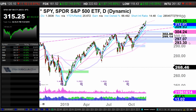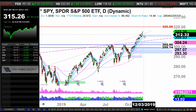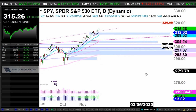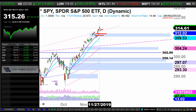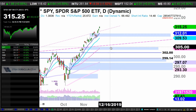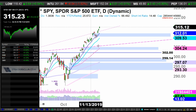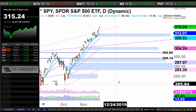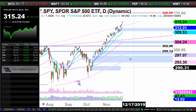So I think it can continue to grind higher, and I think any kind of pullback... we also have a gap here. Look at this gap. We got this gap, we got another gap here. So all those gaps are going to provide support, unless it gaps down again, making a little bit of an island top. But at this point, the market is going to be very adamant to see any kind of significant pullback.